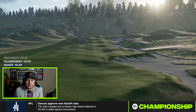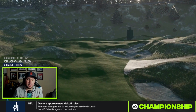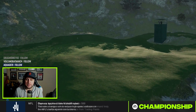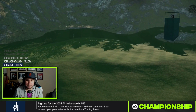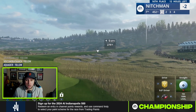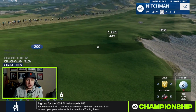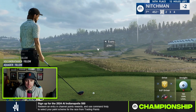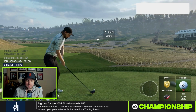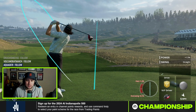Par 4, 7th. Now, I'm just now realizing I don't think there's a... Well, I guess this is the overhead. I was like, wait a minute, is there no crowd? No, there's a crowd. I have not the slightest clue what to do off the tee here. Honestly, probably just aim for this. I know it's downhill, but I just don't want to be in that fairway bunker.